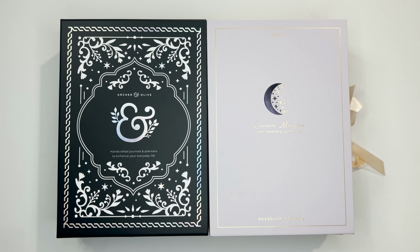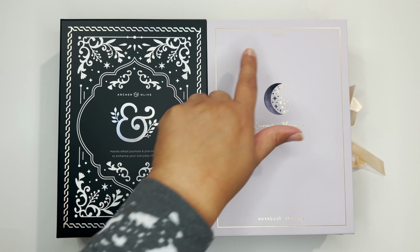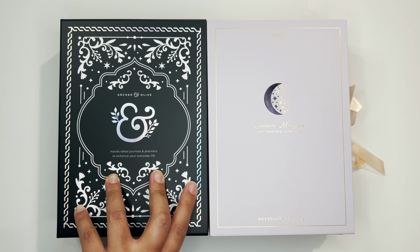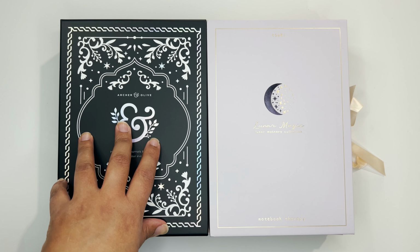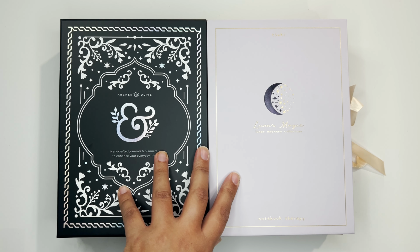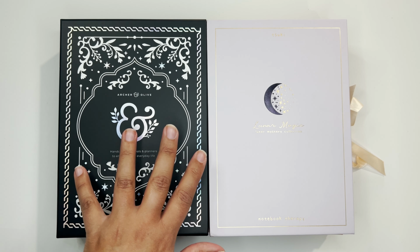And usually paired with a love of planners and productivity is a love of stationery. So today we are delving into two of the most popular brands for dot grid notebooks. We're talking about Archer and Olive and Notebook Therapy. They are beloved in the bullet journal community. If you like to watch bullet journal videos on YouTube, you will see these two brands mentioned very frequently as the journals they're using. They are both really beautiful and high quality.